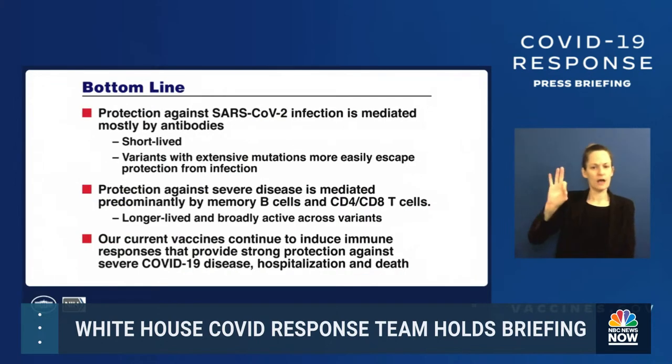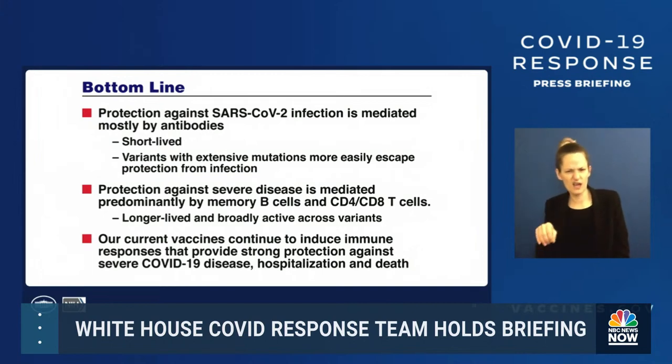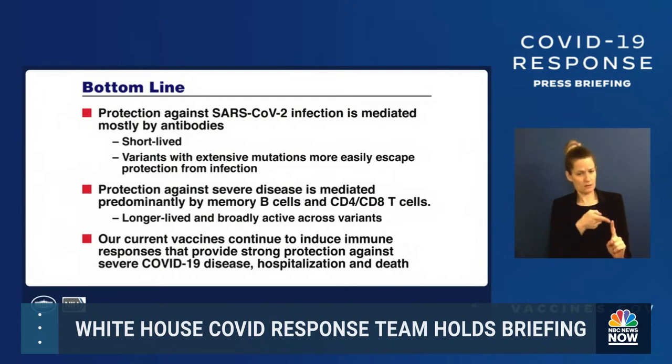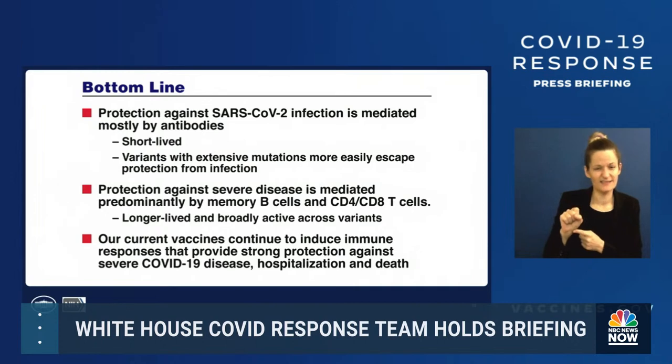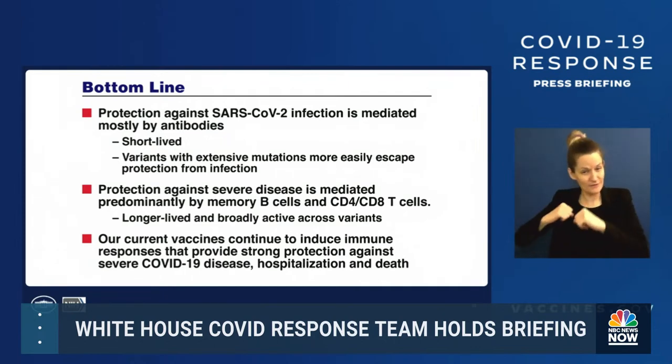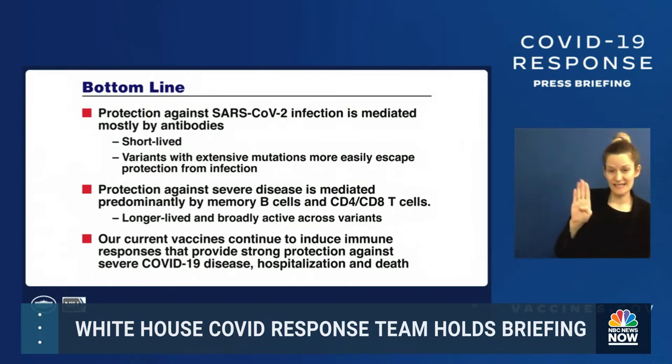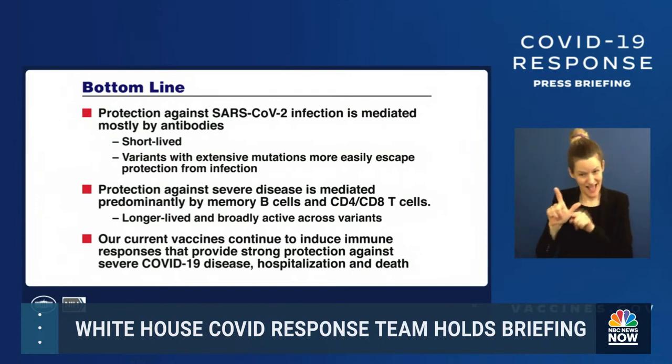Next slide. So what's the bottom line of what I've said? Protection against SARS-CoV-2 infection is mediated mostly by antibodies that are generally short-lived. Variants with extensive mutations easily escape protection from infection, which is the reason why you saw the data that Dr. Walensky showed you. But protection against severe disease is mediated predominantly by memory B cells and CD4, CD8 T cells. These are longer-lived and more broadly reactive.